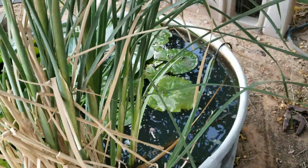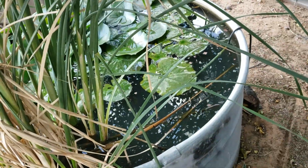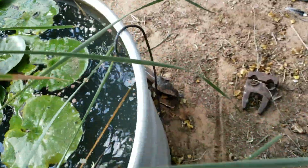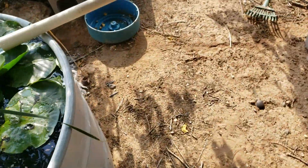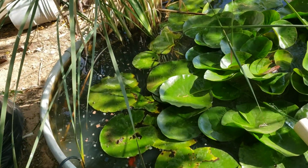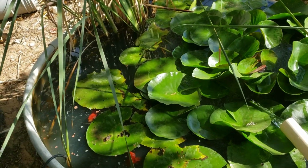Pretty simple. We used to have a bigger tank with koi in it, but it's pretty much the same thing, just a big galvanized stock tank, you know, with some rocks and some of these plants in there. The same thing that killed 2 of these goldfish. They got some kind of sores on them and died, like blisters and some little places where you could see their blood vessels.